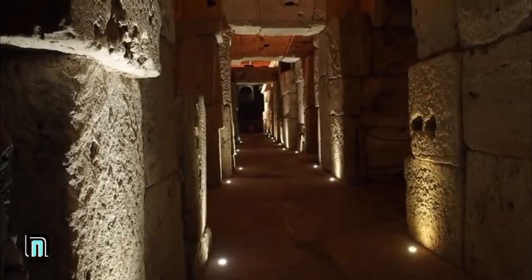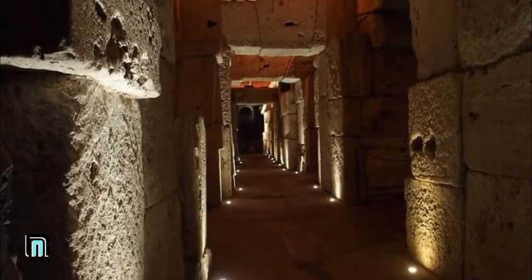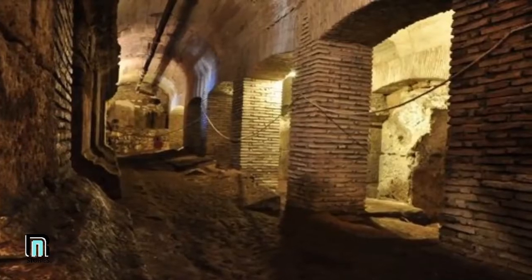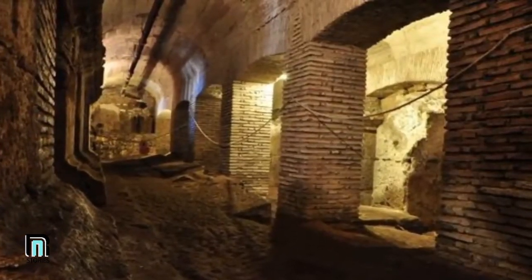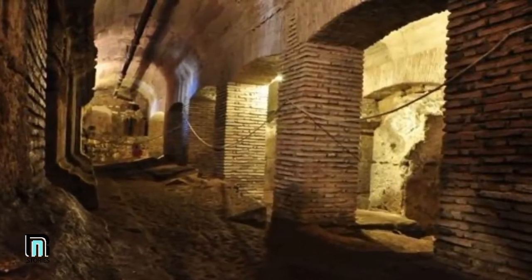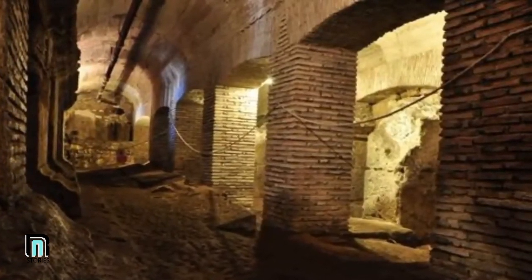Back when the Colosseum was used for more brutal reasons, the tunnels would be where gladiators awaited their chance to battle. The tunnels also housed huge cages that held animals brought in from around the world for these events, like lions, tigers, bears, panthers, and even elephants.